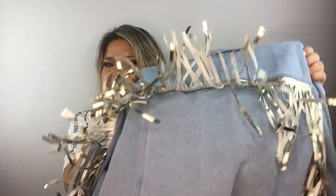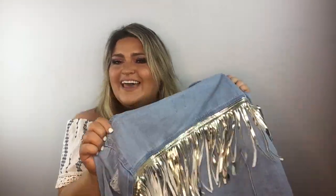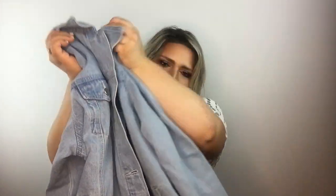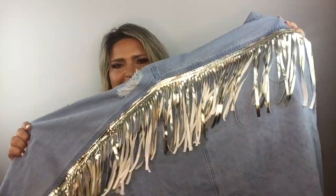I'm so excited. So this is the jacket. It is so freaking cute. It has fringe all the way down the sleeve. It's this light denim wash jacket, and there's some distressed detailing on the jacket, but not a lot. So the front is totally a classic jean jacket, basic, but when you turn around, it's just this extra frilly fun detail. And I love this jacket so much.